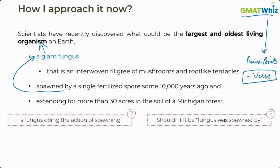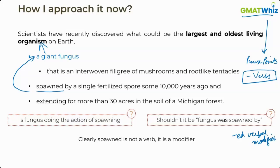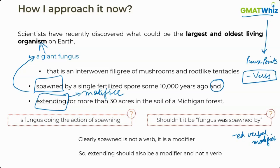So what is the role of spawned? Clearly, spawned is not a verb over here. It is actually a modifier, what we call ED verbal modifiers. It is just giving me additional information about the fungus. Now, if I know that this is a modifier and I know that extending is parallel to spawned, then extending is also supposed to be a modifier. That is something which I can know from this. So extending is also supposed to be a modifier and not a verb at all.